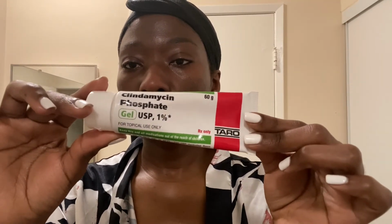Yes. All right, so my next step is the Clindamycin. I spoke about this in a previous video. I will have a 1 year update on this gel that I'm using. I still use it, I still like it, and I'll give you more information. Pea-sized amounts. That's a little thick, but I'm gonna make it work. I did put a little too much.